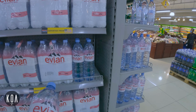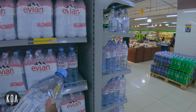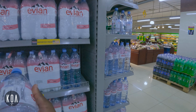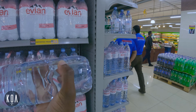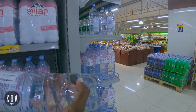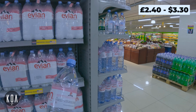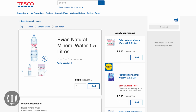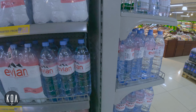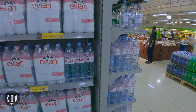They sell Evian imported from the US. So this one is 285 taka just for one bottle, which is almost £2.50, but in the UK you can probably get it for 90p, about 100 taka. So here it's slightly more.